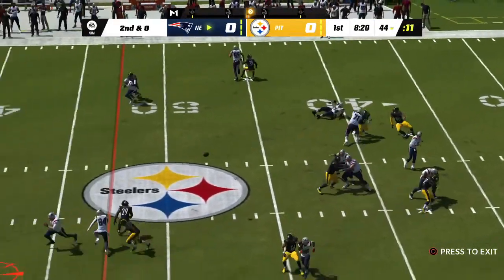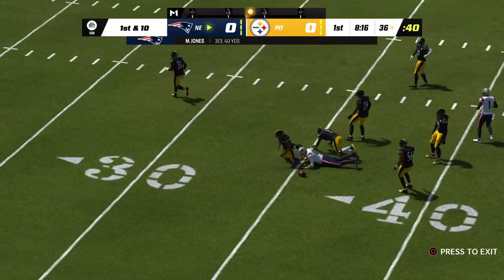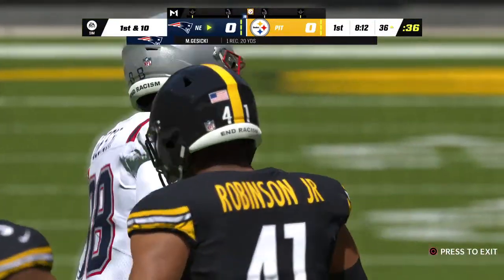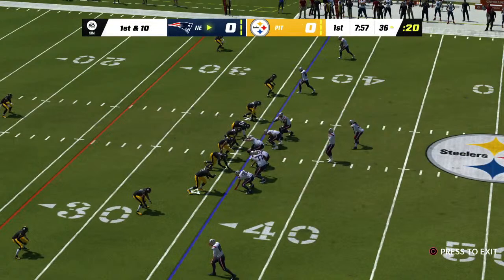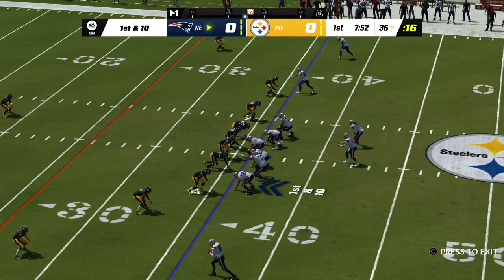Now Jones. That's caught by his big tight end, Mike Gesicki. And they're going to have themselves another first down as the tackle's made at the Steelers' 36. A good pickup there of 20 yards. Operating out of Steeler territory now. Here's 1st and 10 at the 36.